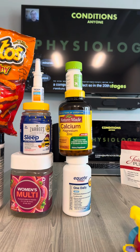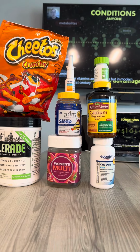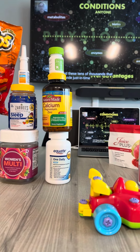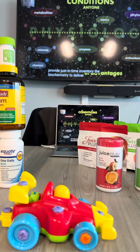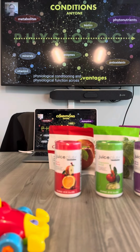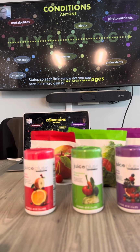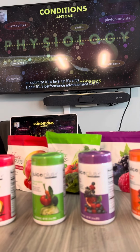So in the 20th century, we understood those molecules to be vitamins and minerals. But in the modern 21st century, we know that there are, as I said, these tens of thousands that provide just-in-time inventory, the biochemistry to deliver physiological conditioning and physiological function across those states. So each little yellow dot you see here is a micro gain, an advance, an optimize, a level up, a gain, a performance advancement.